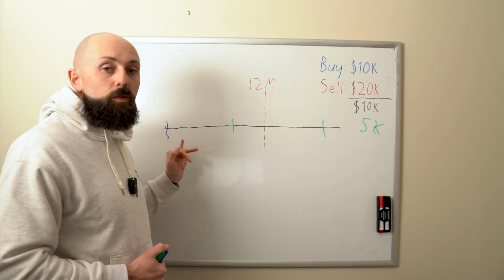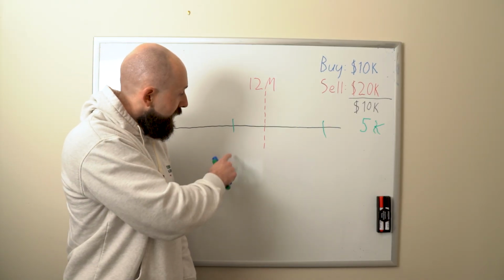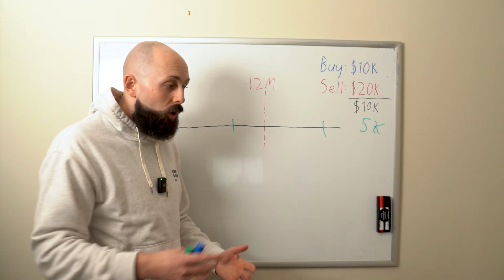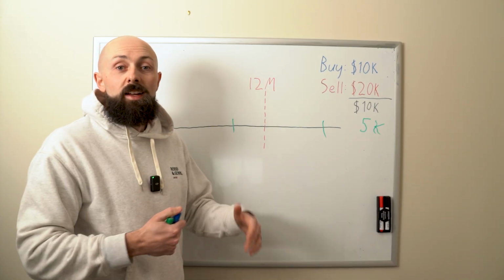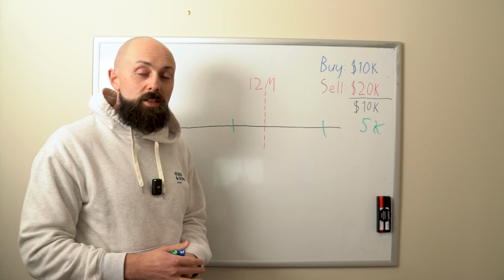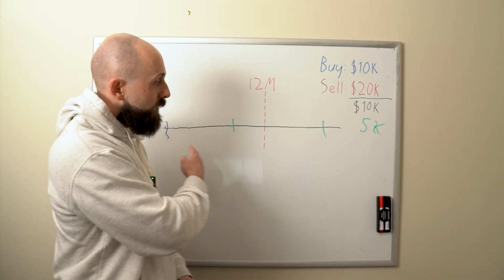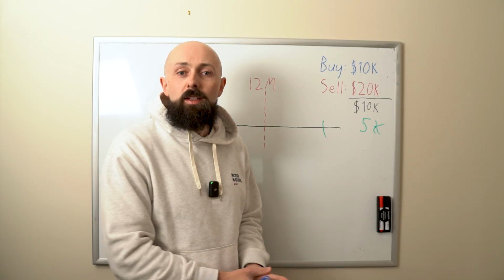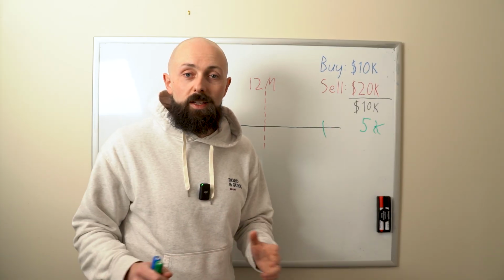A lot of people fall into the trap of buying something they shouldn't and then selling it too early. And then not only was that a bad decision for buying it, a bad decision for selling it, they now realize the full amount for capital gains. Whereas a good investor is going to buy something for the long term, they're going to hold it well past 12 months. And then when they sell it, they get a nice 50% off their capital gain.